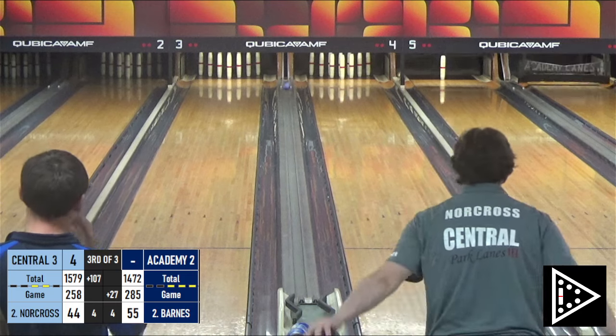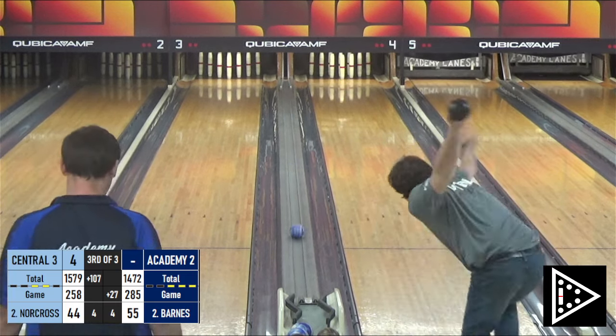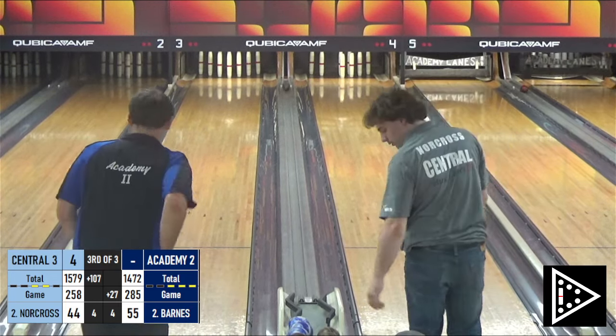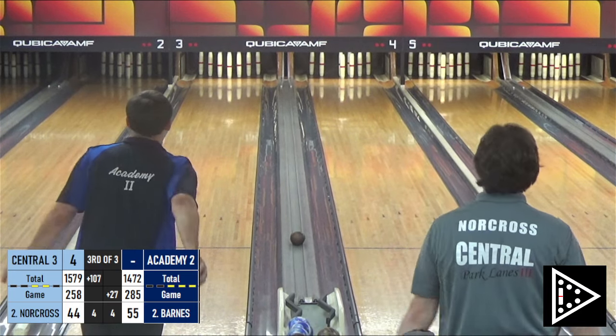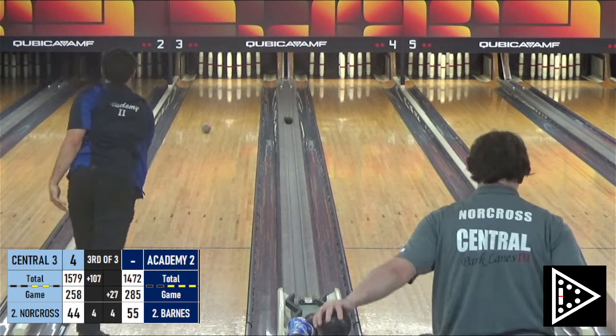Four for Norcross and 55 for Barnes. Barnes started off with a chain of three spares. Norcross got a half Worcester. I take back everything. We are playing with those today. We had one earlier, but now they seem to be really coming out in force.